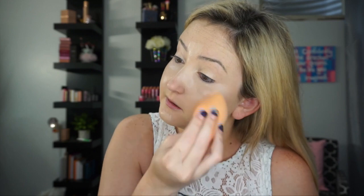So now I'm just going to go back in with my sponge and blend everything out. I just love how it makes my face look. It gives me the under eye effect I want. It just makes your skin look like perfection. And it's not drying, which is really nice because that's my biggest issue with the Tarte Shape Tape.